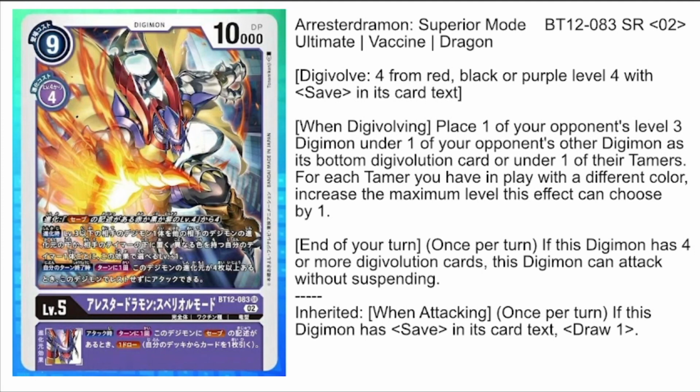And then on top of that, for each tamer that we have in play that's a different color, we get to increase the maximum level of the cards that we're choosing by 1. So the more different tamers that we have in play, the more powerful this removal type of ability gets.